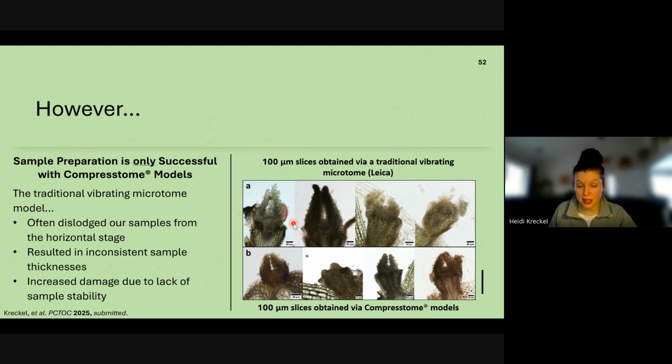And then in addition to that, we also saw a huge amount of increase in damage due to lack of our sample stability. And that is just shown across the board in this top part of this figure here. We can see that there's a lot of damage, a lot of debris, in particular across all of these samples, which indicate that the sectioning was not nearly as clean and precise versus 100 micron slices obtained using Compresstome models, where we can see, again, our samples are much cleaner, our thicknesses are much more uniform across the board.